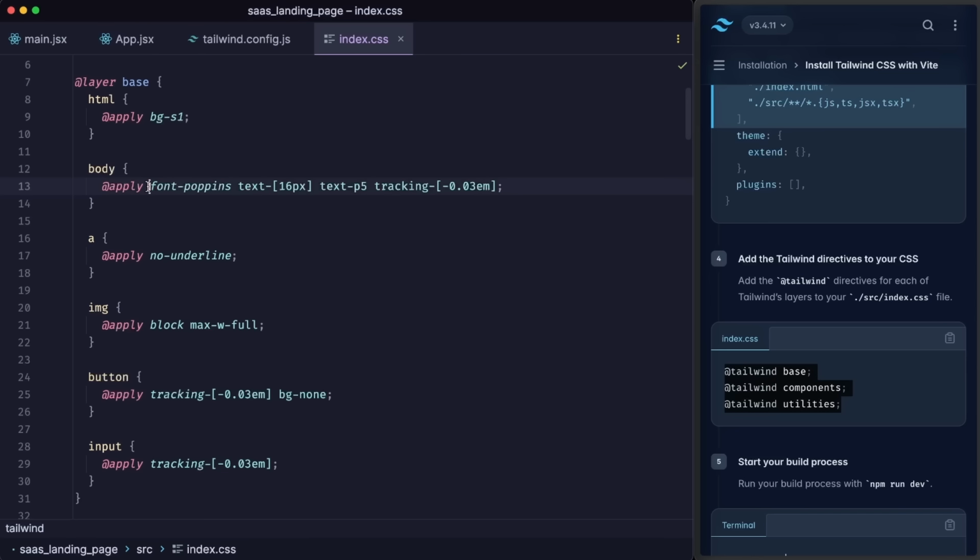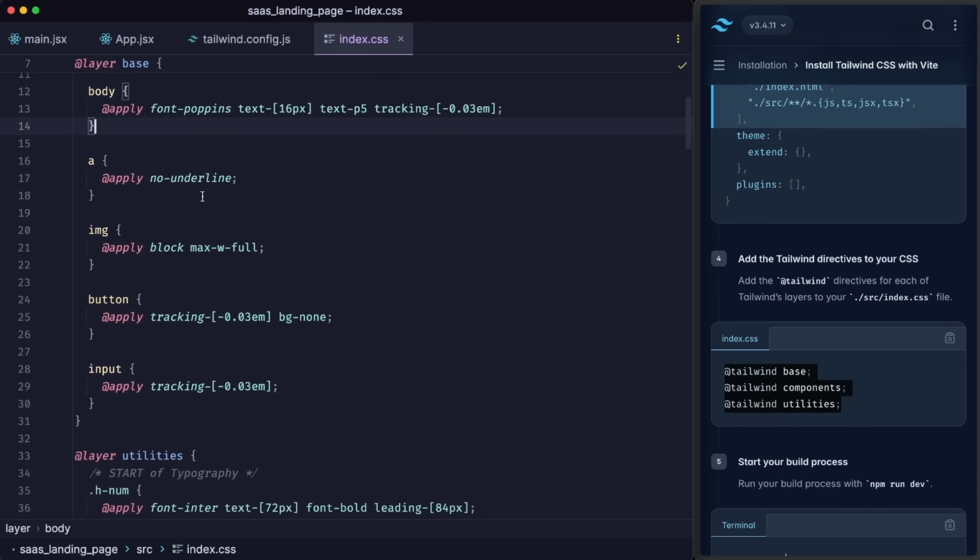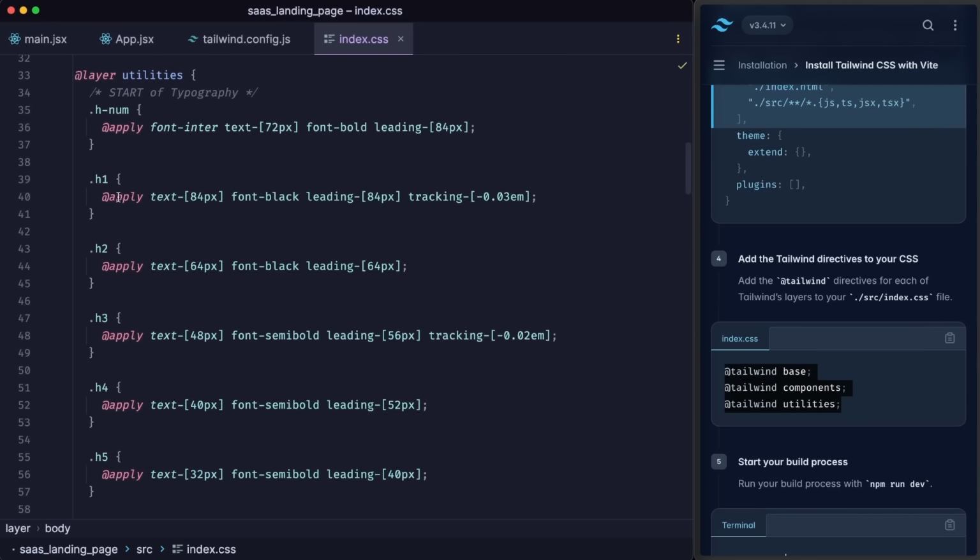Such as I applied a Poppins font on our entire body, so we don't have to apply the font always. I also created some utility classes for different headings, such as H1 will always have these styles, so it's easy to declare them, and then once we're using it, we can say className equal to h1 instead of spelling all of these out every single time. That's it. These are just some helper functions which we'll use in our code.